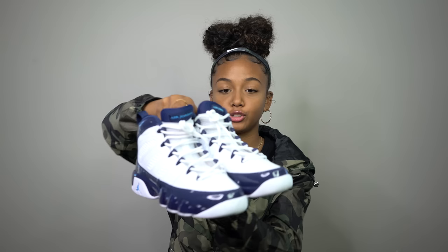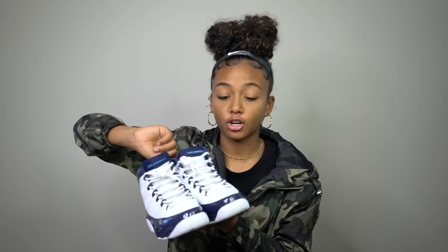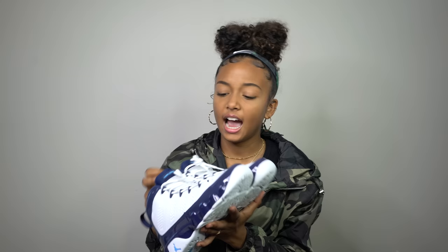They have the same UNC colorway as every UNC sneaker has. So it's got that deep blue, the white, Carolina blue. I like how they mainly did this shoe with the deep blue and the white, and they just hinted the Carolina blue here and there around the shoe. I think they did a good job on this and I love it.